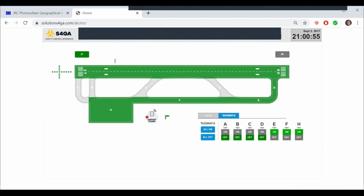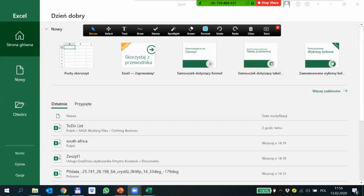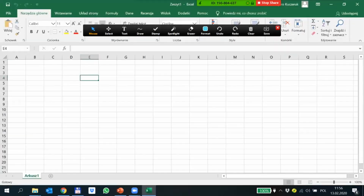I'll give you an example. Let me just activate Excel file here. I'm not sure if you can see my Excel, but let me check. Yeah, you can see my screen. Okay. Now. Yeah, so that's the screen, right?